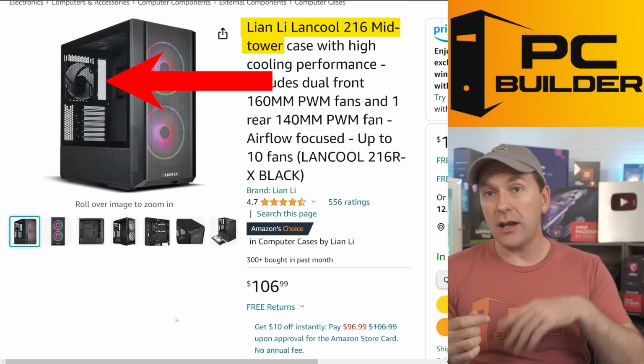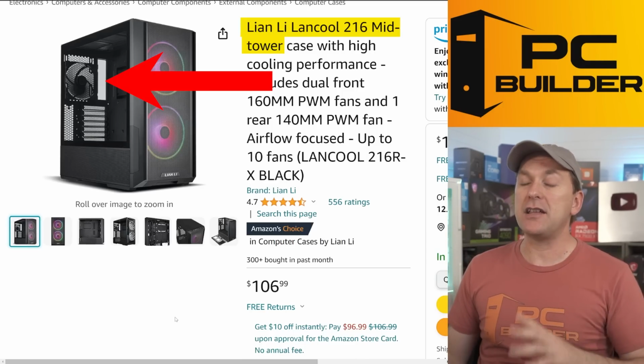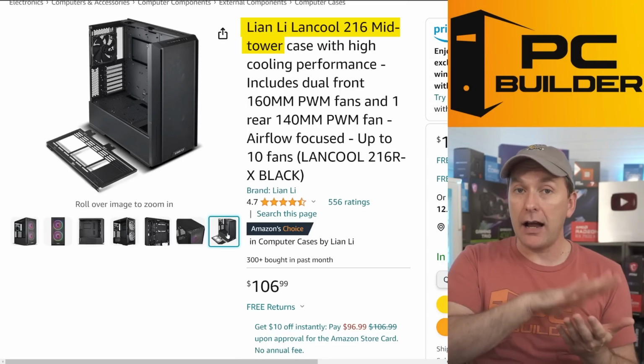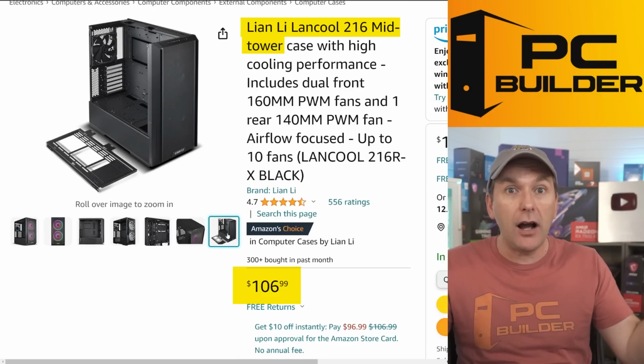The rear fan is a black fan. If you want to replace it with an RGB one, feel free. I'm just going to go as is. Some of the things I absolutely love about this case is you can take this whole case apart. So you can actually take the top off when you're mounting that AIO, and it makes it so much easier to build in. I absolutely love it, and it's only $106.